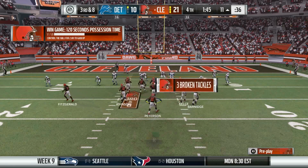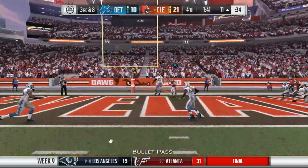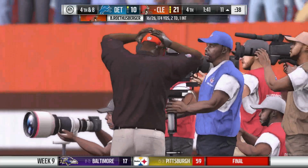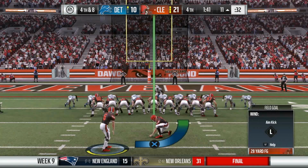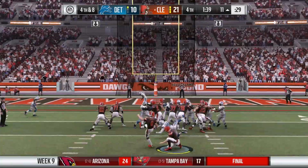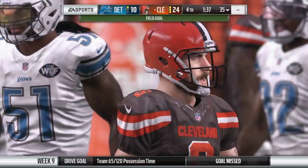Looks like the defense in press coverage here. Nickel back added defensively as they look to stop this 3rd and 8. Incomplete, 3rd and 8. Target, Travis Kelce, the intended receiver, and it's 4th down. The Browns will go for the field goal here. It's the chip shot. Obviously, you want the interception in this situation. You want to take away any chance that they have. Kick is up. It is good. Things happen so quickly. 24 to 10.